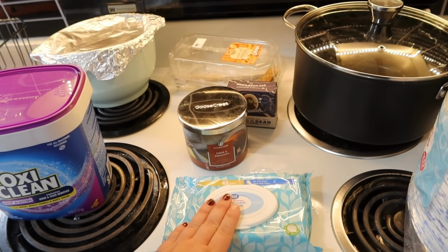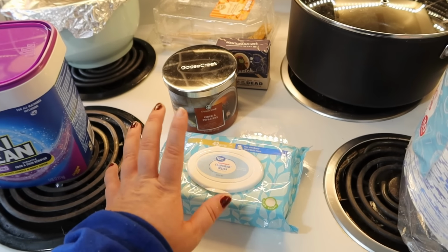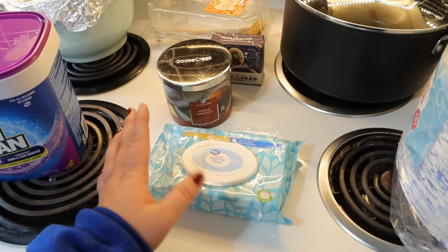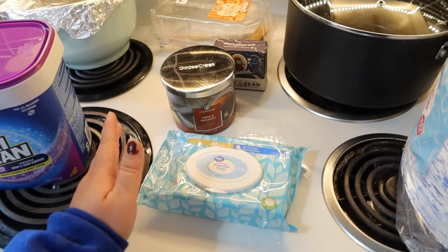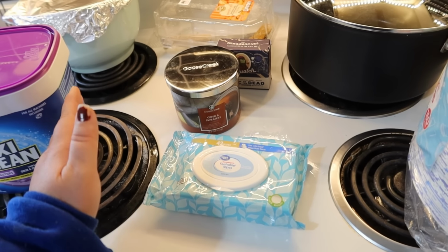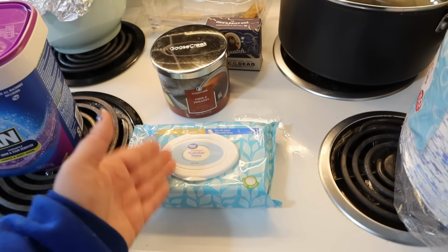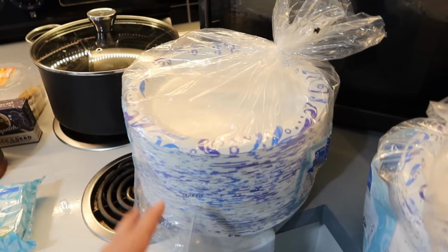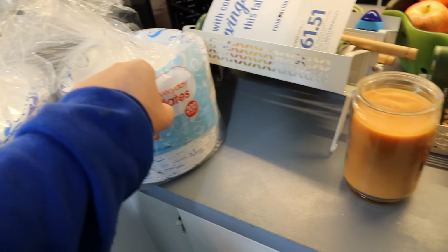I got some flushable wipes. I would have got baby wipes because I think they're a better deal. I don't know. But the way the store is set up now, I was like, I just need to find stuff that fits what I'm looking for. And so I just grabbed these instead. So big paper plates, little paper plates. We get the great value brand in those.